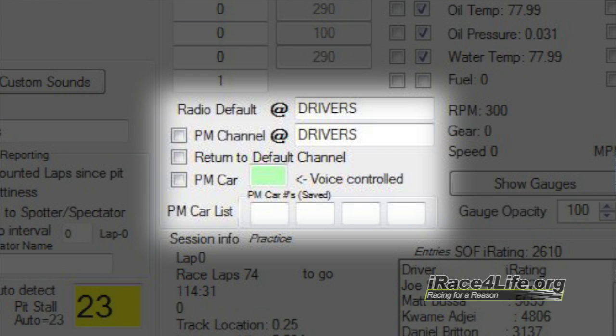You can just do it to the default channel, which is typically your driver's channel, so everybody will see. You could do it just to a certain car, which you'd enter the block. You could have a whole PM list. And then right here is where you could pick a certain channel that you want to PM it to. So if you got your team on a favorite channel, you can put that in here. This is our team channel. And then that's where you would set your default channel.